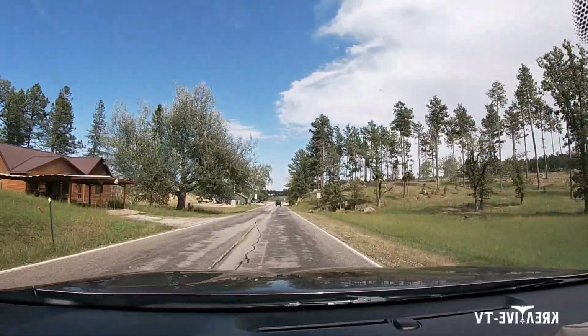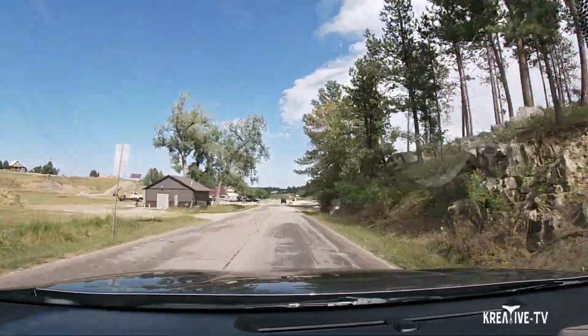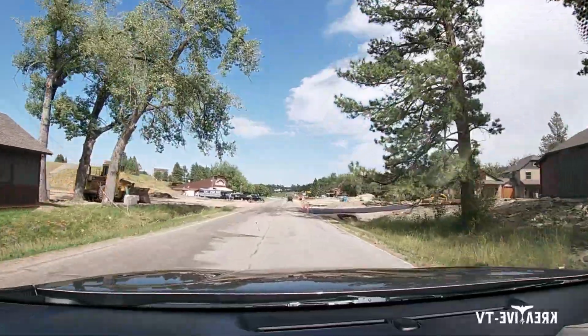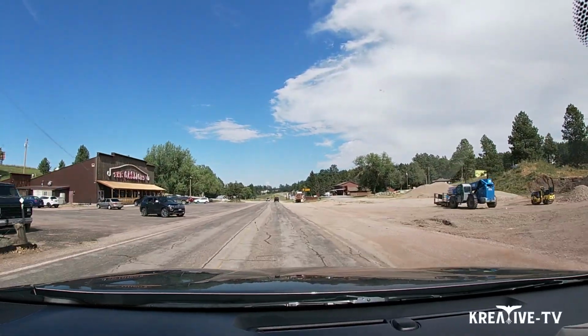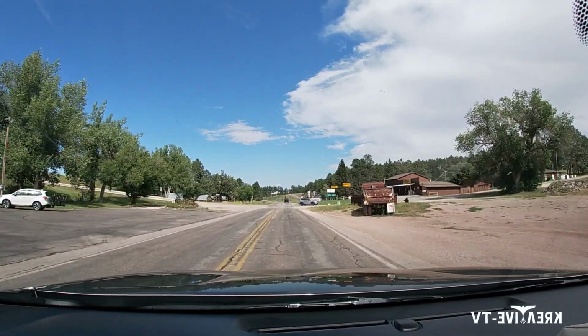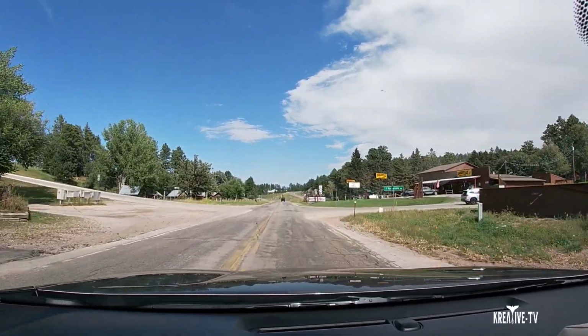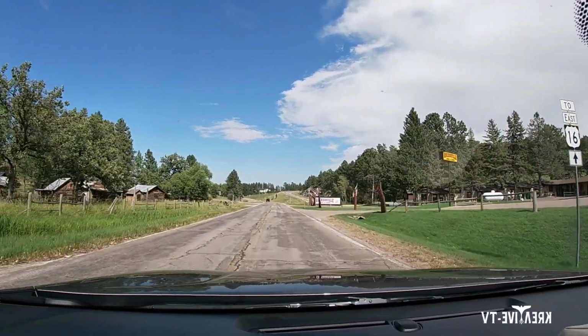Made it to Rockerville Lodge and Cabin here in South Dakota. Now, this is the place that we stayed at, and I highly recommend staying here at Rockerville. A full-size room, with a full-size kitchen, full-size refrigerator. Cannot complain, cannot stress enough how beautiful this place was. Highly recommend. If you plan on staying here, this is the place to stay, Rockerville Lodging Cabin.